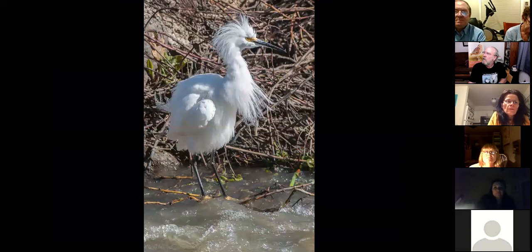This is a snowy egret fishing. At the big turn at the end of Sacramento National Wildlife Refuge, where it turns left and goes back towards the refuge headquarters, there's a dam, and there's almost always a snowy egret fishing there. If you need to add that to your list when you're at the refuge. Next slide.